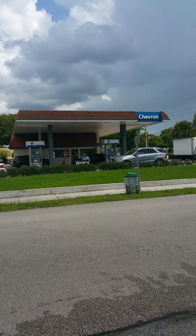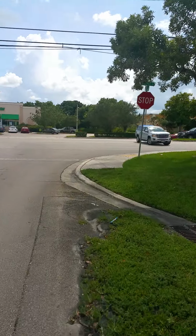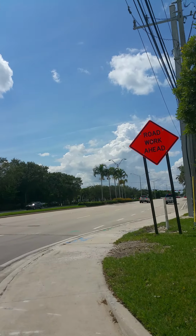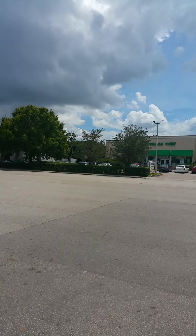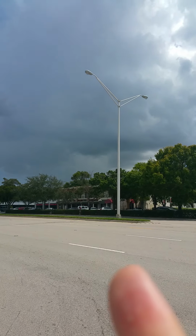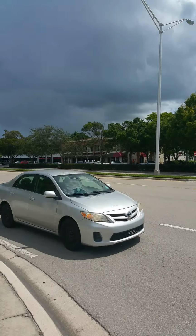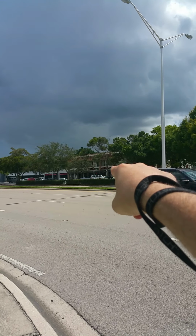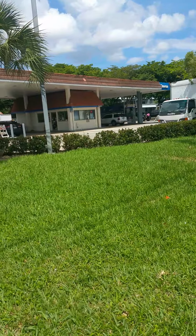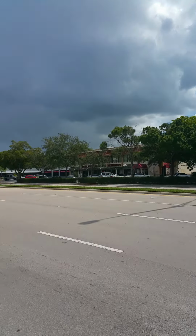This is a Chevron over here. And that one across the street over there, that's the Dollar Tree. Nice, nice. Sample Road, folks. And over there, has like this pizza Italian restaurant right over there. The Italian restaurant place. And then over here, this is Chevron here. It looks nice.